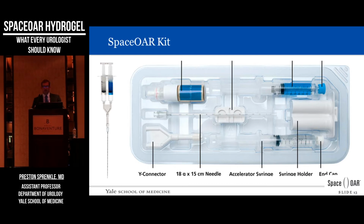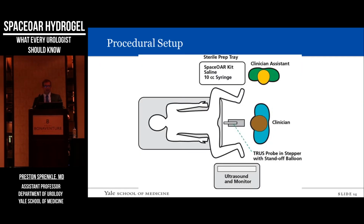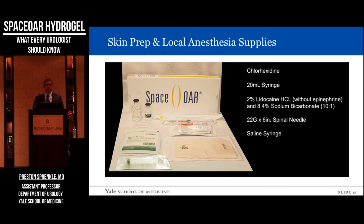into the needle. The setup is typically done in a dorsal lithotomy position because we're using a TRUS-based endorectal probe similar to a brachy setup for transperineal access. So really it's just skin prep and local anesthesia supplies. Nothing major is required. Need a little bit of saline as well as local, and the spinal needle to inject for the nerve block. Typically when I do this, so far most of our patients, which I'll get to in more detail, have been done in the OR just for technical limitations to do it in our outpatient clinic, but just give local anesthesia and a peripheral nerve block to the nerve plexus near the apex of the prostate.